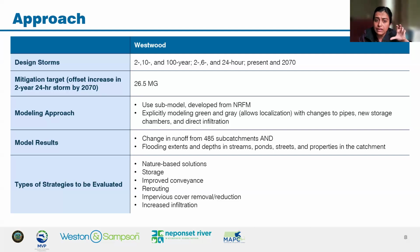We will be talking a lot more about this, and Jenny's going to cover this in more detail. But for this particular catchment, as part of the sensitivity analysis we had done, we've identified that the amount of flood volume that we need to mitigate is just over 26 million gallons. Essentially, we would need to make the 2-year storm of the future, or in 2070, no worse than the 2-year storm of today. To do that, we'd need to manage over 26 million gallons of flooding in this catchment area, which is what we found in our analysis.